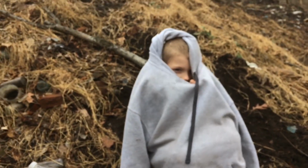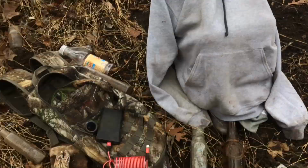And then there's my son all bundled up. He says it's cold out here, and it's almost 60 degrees today.